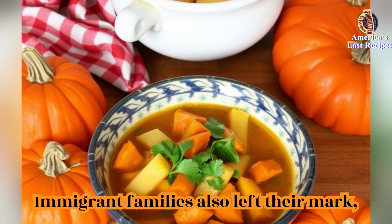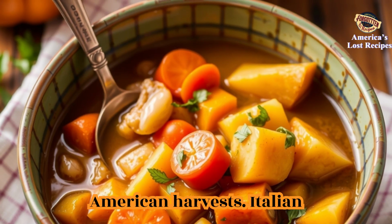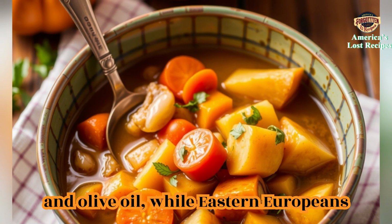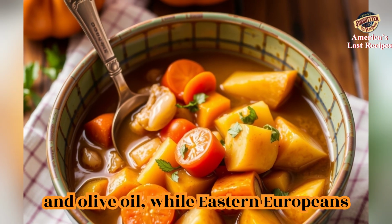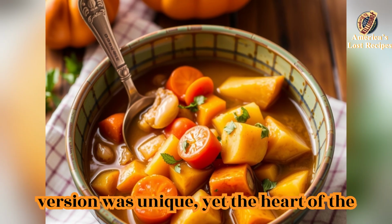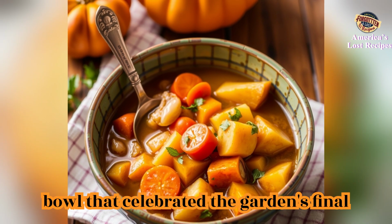Immigrant families also left their mark, blending old-world traditions with American harvests. Italian families flavored the stew with garlic and olive oil, while Eastern Europeans added cabbage or dill. Each version was unique, yet the heart of the dish remained the same, a warm, fragrant bowl that celebrated the garden's final bounty.